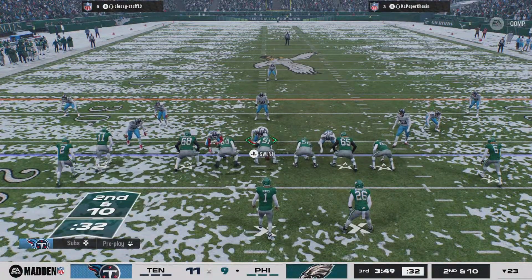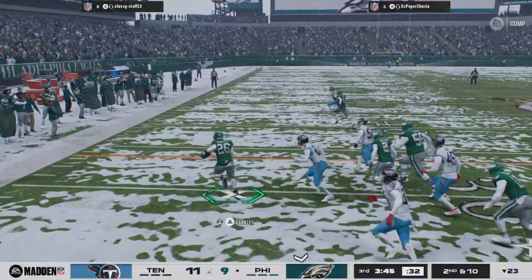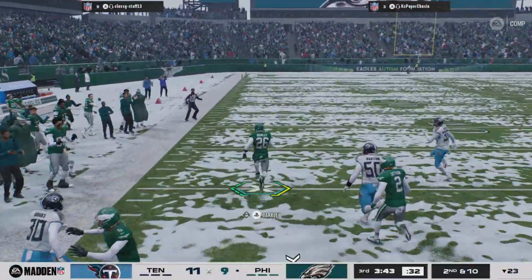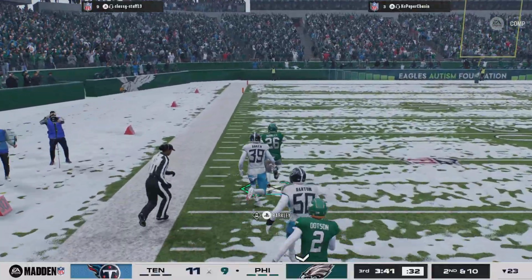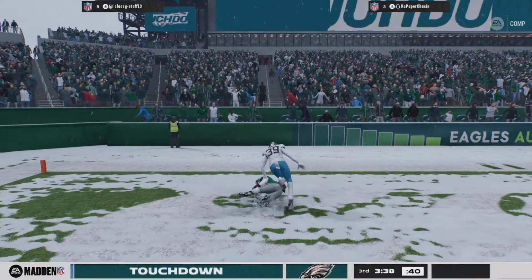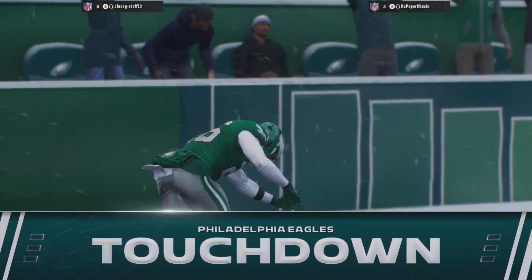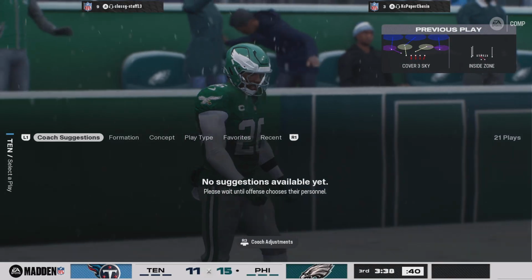At the 23-yard line. Now Barkley. Up the sideline at the 35. Gets to the edge at the 30. And they won't catch him. He'll go all the way. 77 yards. Touchdown, Philadelphia.